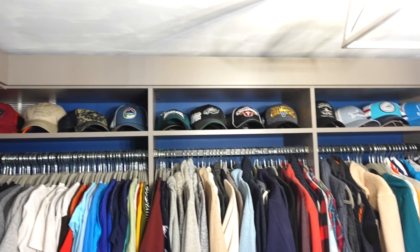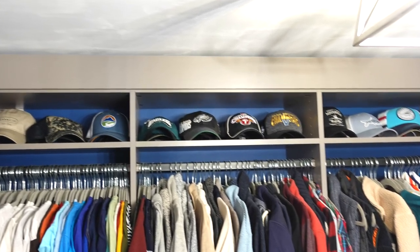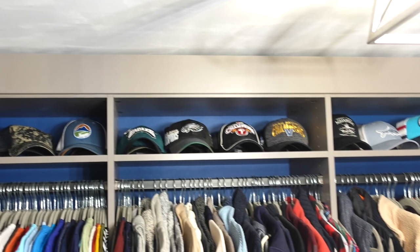Every single inch mattered. So let me show you a little bit of that now. I knew hat storage for my husband was a big concern because he had so many hats. I thought this was a really good solution for that.